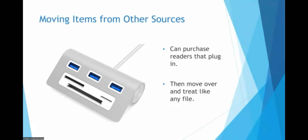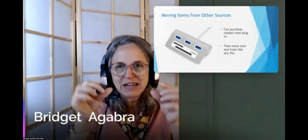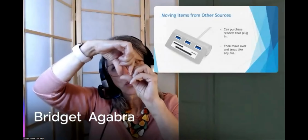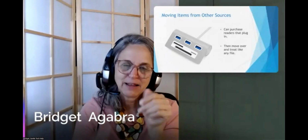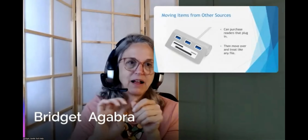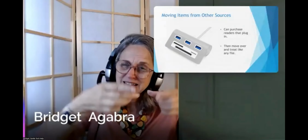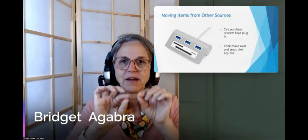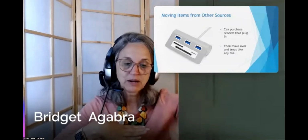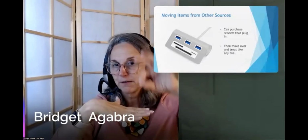You could buy a little reader, a little thing that looks like this, and it plugs into your computer, and then you can get all those photos off of those little chips. I don't have any because I didn't have that kind of camera, but they look like little squares. They look ridiculous, like a literal thumbnail. Your photos would be stored on them, and those things get lost at the drop of a hat. So you can buy these little readers inexpensively, plug the reader into your computer, put in your little chip, and you'll see it on that list. Just like when I plugged in this, it'll just show up, and you could drag your stuff out of there. Okay?